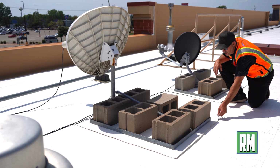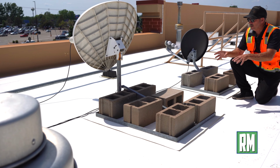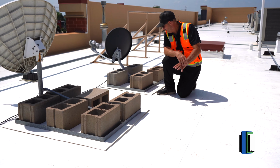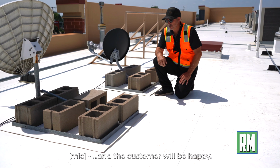We also install another piece of membrane so that the application of the satellite does not hurt the actual field membrane. That way it's safe. You're not going to have any issues. It's not going to move around. And the customer will be happy.